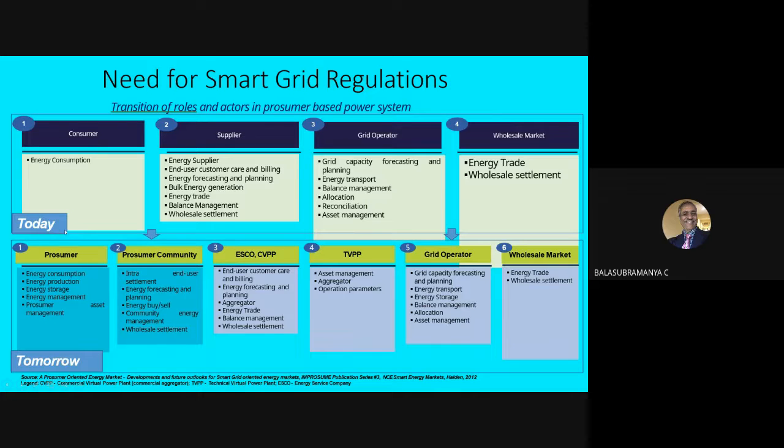And then today, prosumer, community, ESCO, and CVPP. This ESCO is nothing but energy service company, and CVPP is very important. That is commercial virtual power plant. And then it goes to TVPP. TVPP is nothing but your technical virtual power plant, which will have an asset management, an aggregator, an operation parameter, etc. And then it goes to the grid operator, wholesale market.